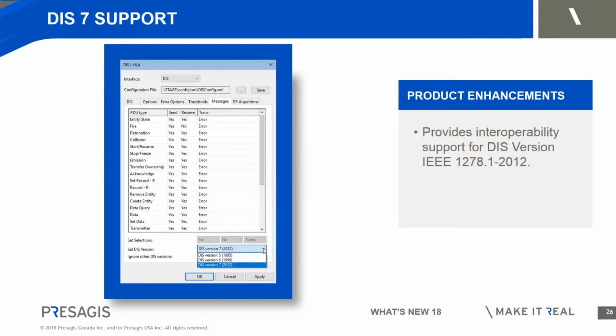To further ensure secure and accurate communications between multiple simulations, Stage 18 supports the DIS protocol version 7, in addition to versions 5 and 6. The DIS message output version can be selected on the Messages tab of the DIS HLA configuration dialog box.